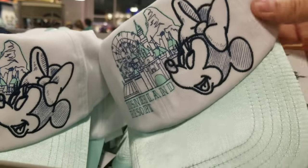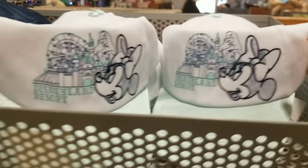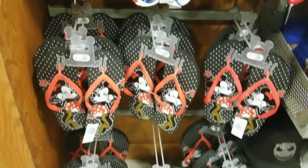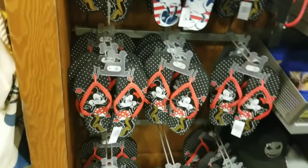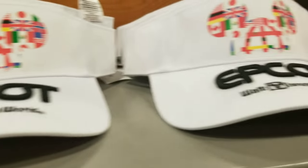And this one's new too, the Mickey's Longboard. Gosh, I only have two of these. It's adult, $4.99. Oh, and the Minnie Mouse Disneyland Resort. That one's adult and that one's also $4.99. Oh, and then they got the Minnie Mouse flip-flops are $2.99. These, I believe, are $5.99 though because that's out of place. That's the American Girl. Holy moly, they've got the visors.